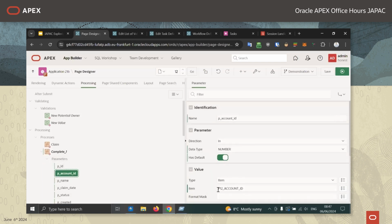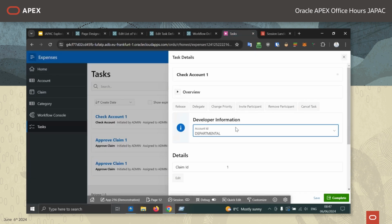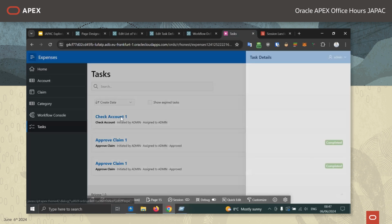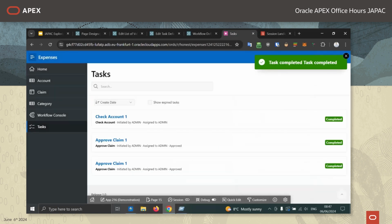Just check everything's been lined up. P12, yeah, that's the only two that I'm worried about. So fine, that looks good. So let's open it again. So it is internal. Sorry, it should have been departmental for that claim. But I've approved it anyway because I approved it here. So set it to departmental, complete.